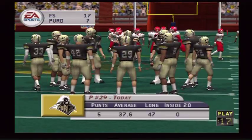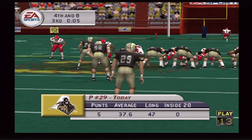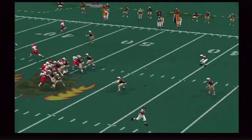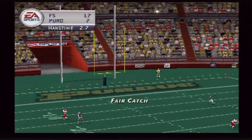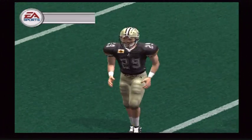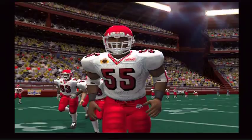It's 4th and 8. Ball on the 49-yard line. The Boilermakers are lining up to punt it away. Number 2 signals for a fair catch. And it goes into the end zone, down for a touchback. So that brings us to the end of the quarter. And at the end of 3, our score, Fresno State 17, Purdue 7.